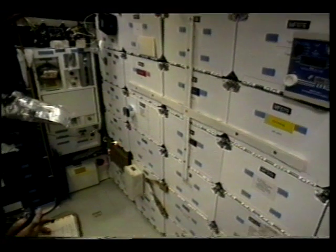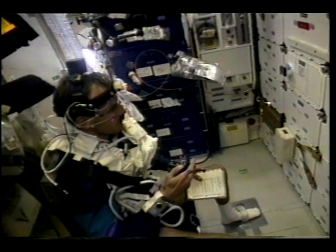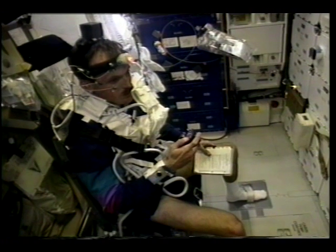Horizontal head calibration trial number three. We'd like to take a look at the function of the pilot side panel trim enable switch. Flip it up to enable and then back to inhibit for us, please.